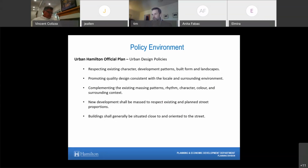It should promote quality design that is consistent with the surrounding environment. It should complement the existing massing patterns, rhythm, character, color, and surrounding context. New development should be massed to respect the existing and planned street proportions, and the building should generally be situated close to and oriented to the street.